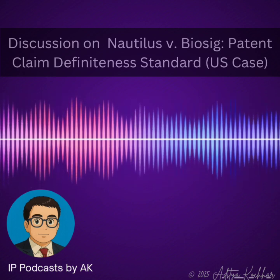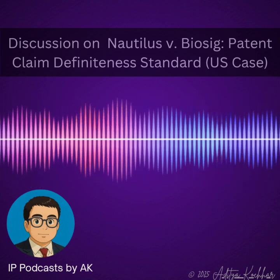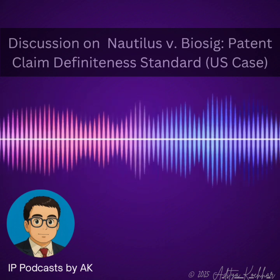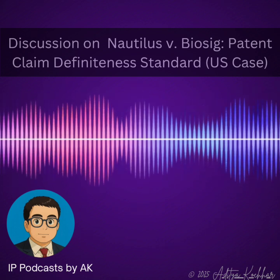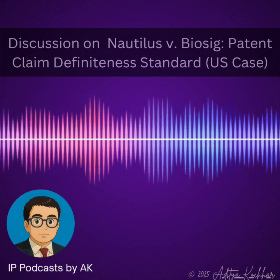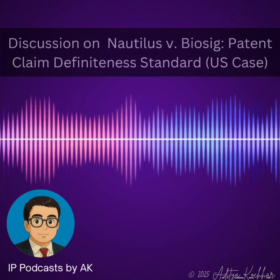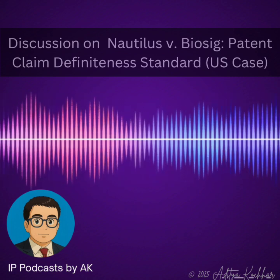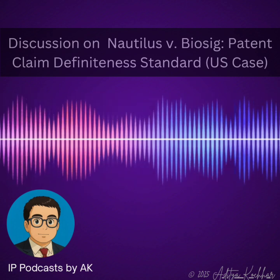And the goal is less ambiguity, fewer costly lawsuits down the road. Hopefully. Clearer patents should mean fewer disputes about what they actually cover. It strengthens that public notice function we talked about. So if we had to boil it down to one absolutely critical takeaway from Nautilus v. Biosig, I'd say the key takeaway is this.